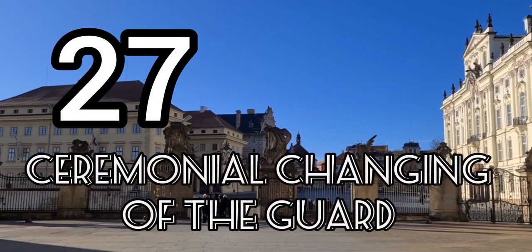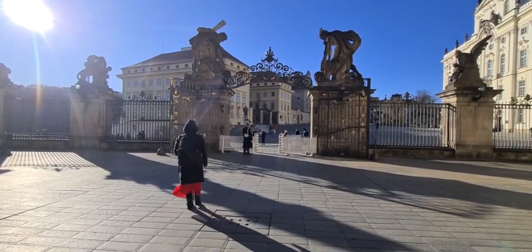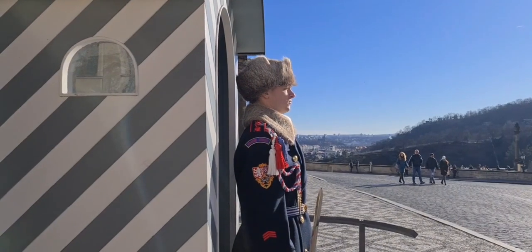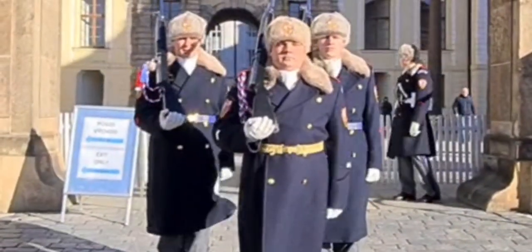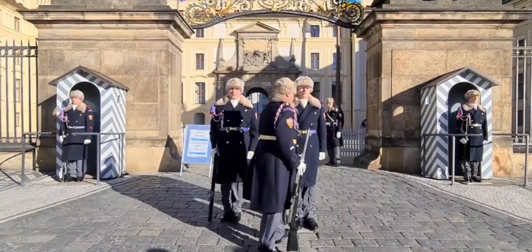We missed the change of the guard. It was at 12. It should happen here. A ceremonial changing of the guard, including a fanfare and a flag ceremony, happens daily at 12 noon in the first courtyard of the castle. Sentries at the gates of the medieval castle change on the hour from 7 to 8 in the summer season and from 7 to 6 in the winter season.